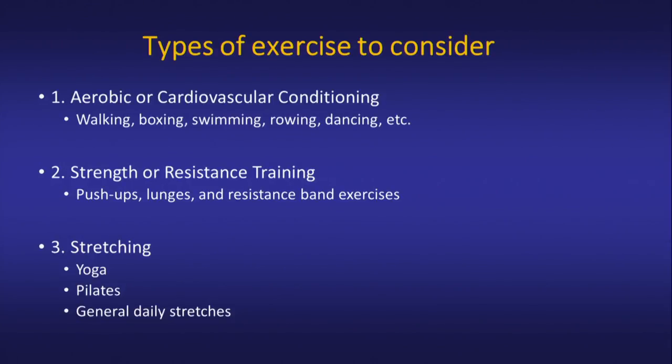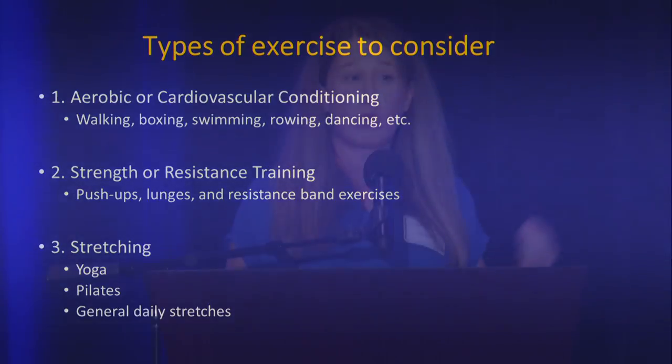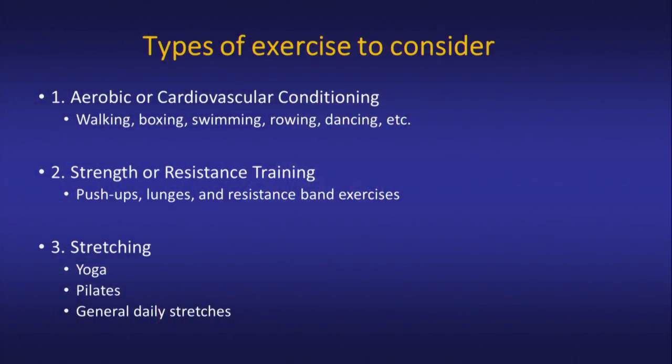So types of exercises to consider. You might be favoring one of these, or maybe a combination of all three. There's no one right exercise, but people more commonly participate in aerobic exercise or cardiovascular conditioning, not just because it helps with Parkinson's, but it improves your cardiovascular health, which is also related to aging. Walking, boxing, swimming, rowing, dancing, all these are examples of aerobic exercise.